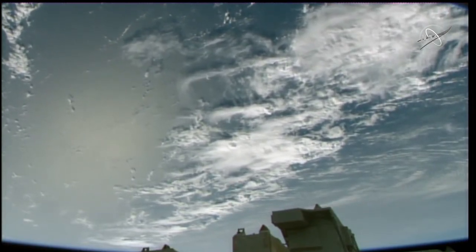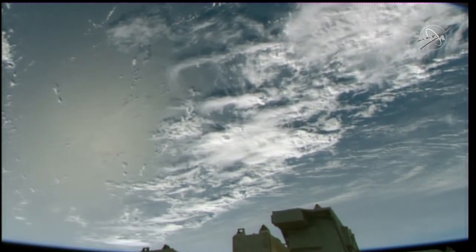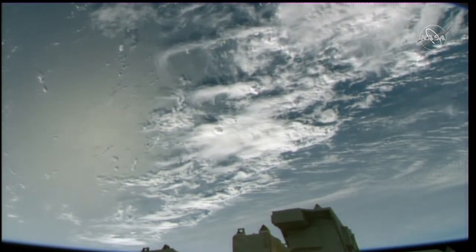So again, a couple of different procedures being executed here inside Mission Control to prepare the space station for the upcoming docking.